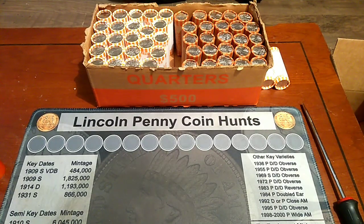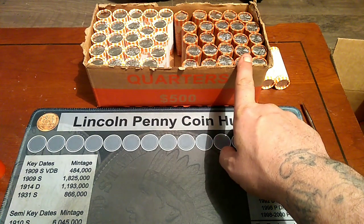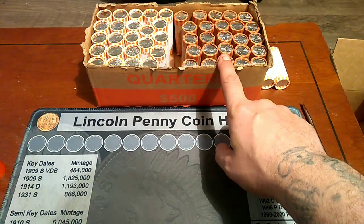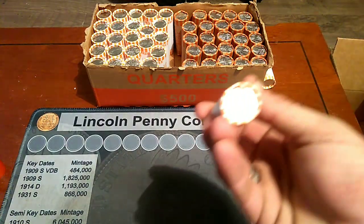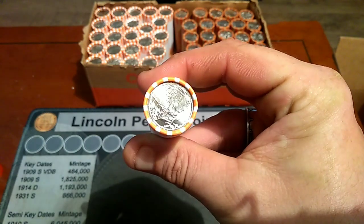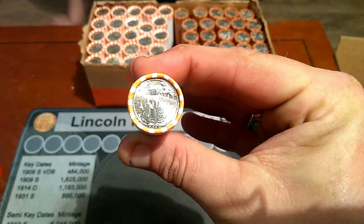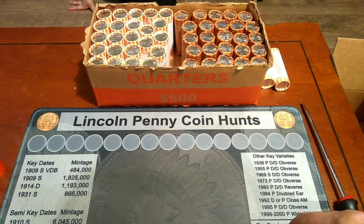All right, treasure seekers, what a huge disappointment so far. As you can see, we've got 25 rolls here, completely searched, along with the 13 I had last weekend, 38 rolls I've searched. Zero 2020 Ws. And now these are all uncirculated Philadelphia Mint Weir Farm rolls. Theoretically, there should be Ws. I haven't seen anybody yet get completely skunked. We're still hoping for some in the second half of this box, but this is just a big disappointment.